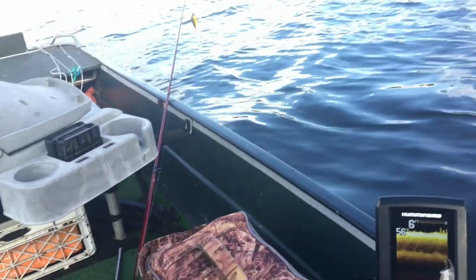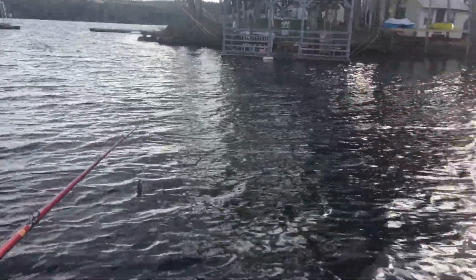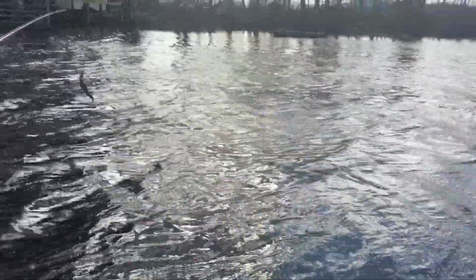There you go. Awesome fish. Let's get back to fishing. Alright, so with that fish, I saw this point coming out, and behind this dock is some slack water because that point juts out and blocks the wind some. So what I did was cast over towards that dock into that calm water, and that's right where that fish hit. So I'm going to try and get on this spot again.